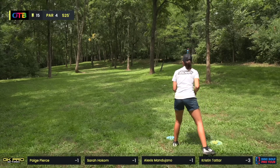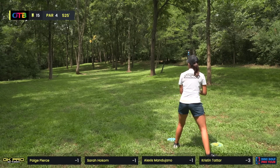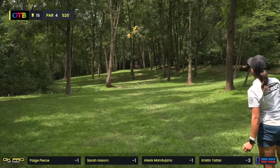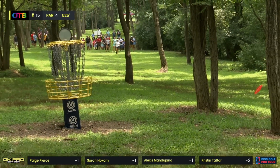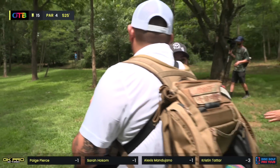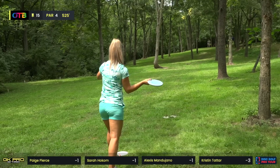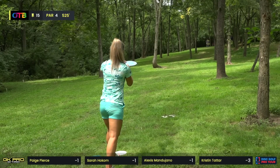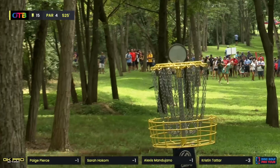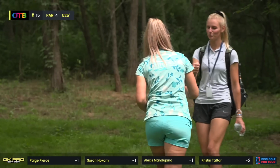Man, that shot just gets me. Like, is no one else nervous about that left side OB? Seems like the 36% of the field that took birdies are not nervous about it. Man, I would like to be one of them. What a great second shot from Alexis. Yeah, perfect angle control and ground play. She's a sidearm queen. Yeah, they've been slaying it today. So good. That was her Raptor again. Kristin just hits her flipping one up the middle gap, leaves it a little bit short, but she'll be on the green with a putt for birdie.